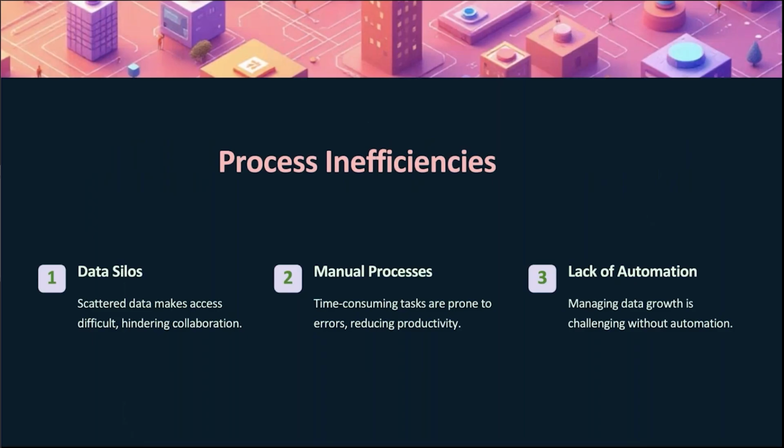Some of the process inefficiencies in data processing will slow down decision making and impact productivity. Data silos make collaboration difficult, and as teams struggle to access the same information, people start creating their own databases, their own tables, and do not try to use the already created tables and databases. So these inefficiencies will create roadblocks to business agility.